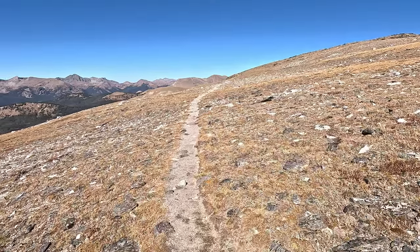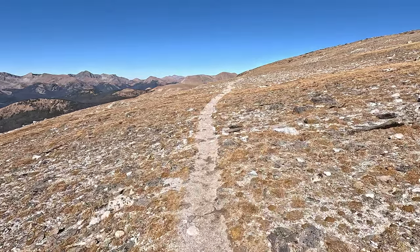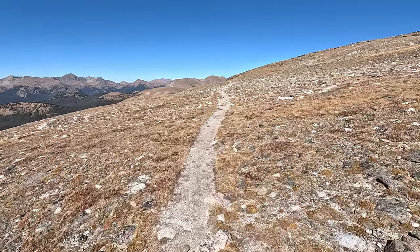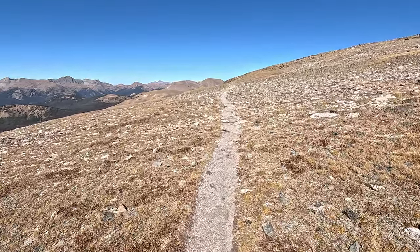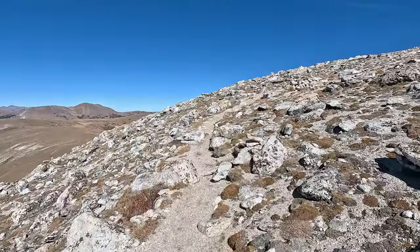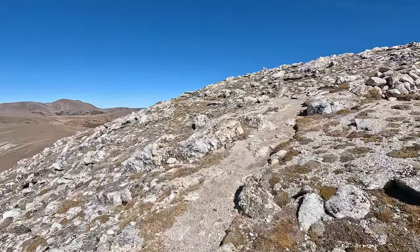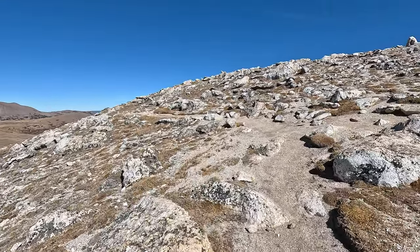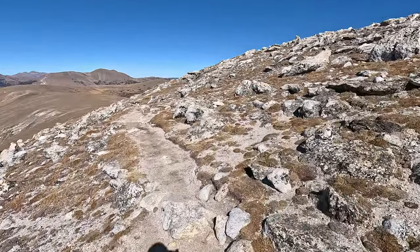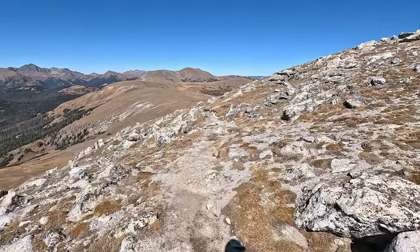We're still going uphill. This little section is longer than what I thought it was. I mean, it's not super steep or anything, but I'm ready to go downhill, if you know what I'm saying. Almost up there. We're almost up there. And I think that's it. Oh my goodness. Whew. Let's take it downhill now.